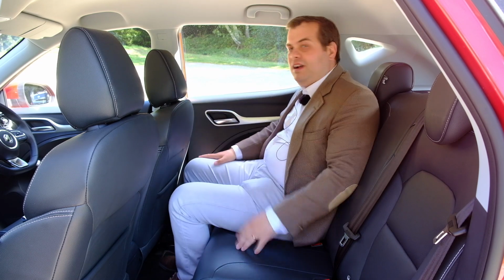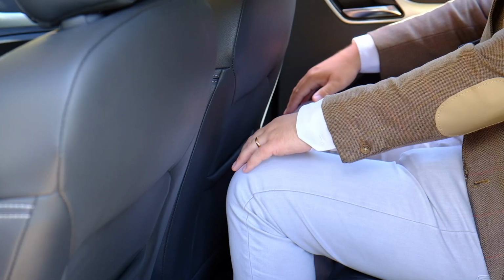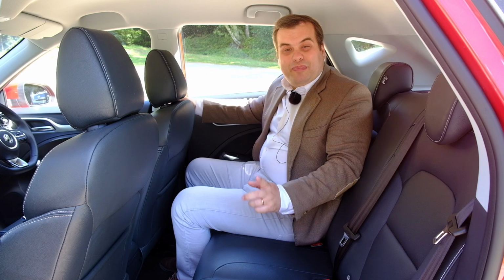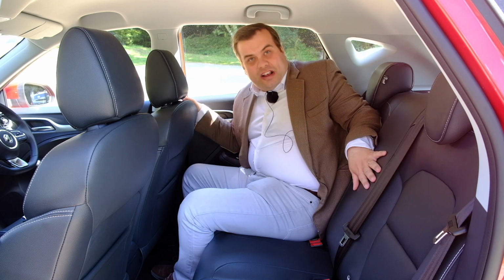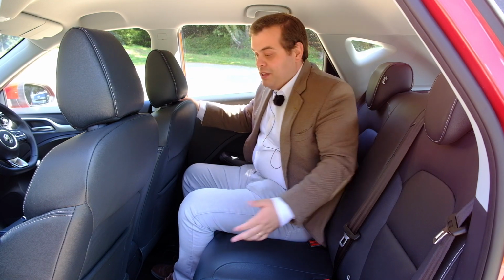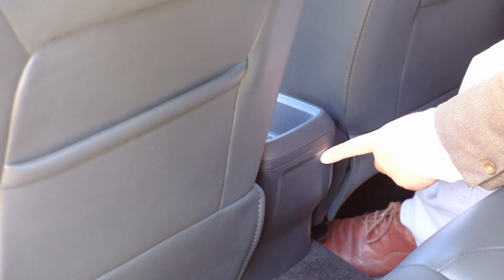The seats are really good in here. The knee room is very generous. The headroom is very generous. The only thing that I'm a bit annoyed about is the lack of an armrest, which you can't get on any model. And unlike the electric version, there is no rear USB port.